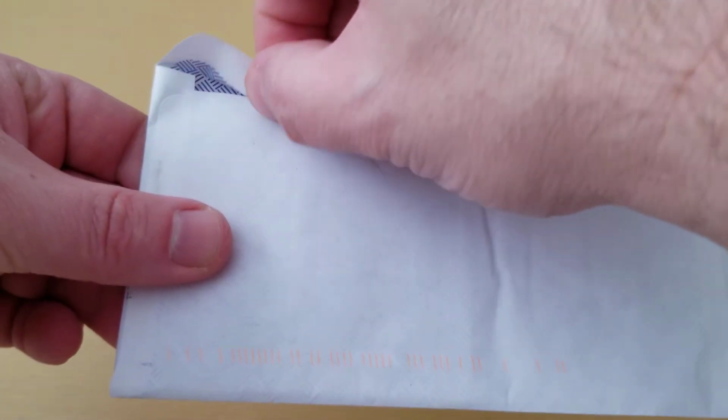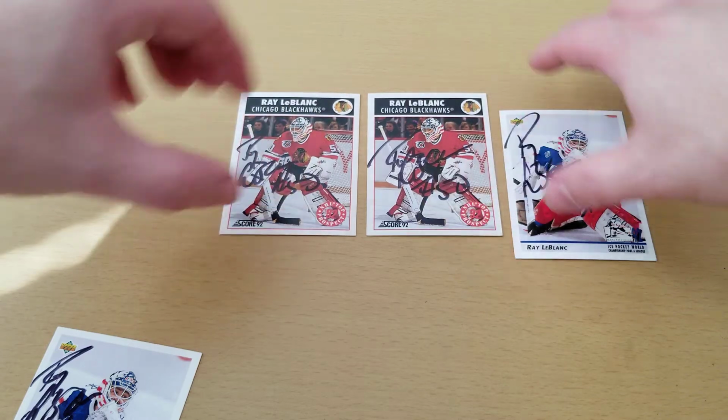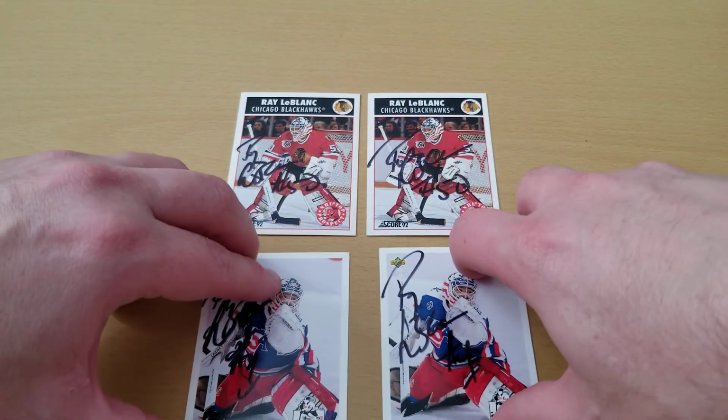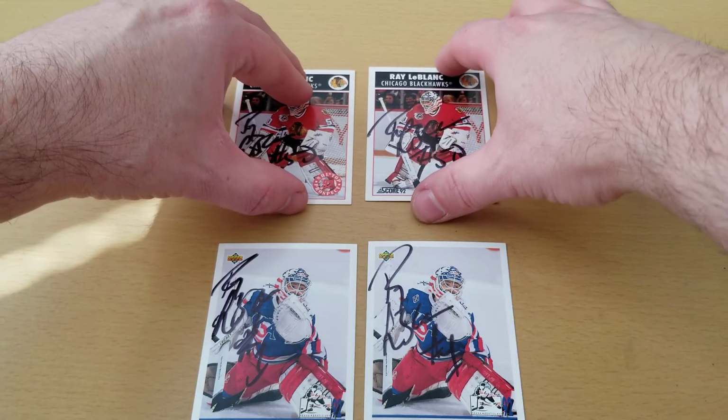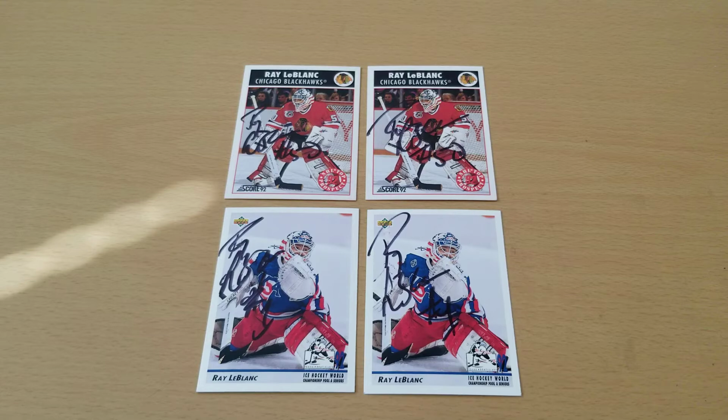All right, next up, Tampa, Florida. This one's got a little bit of heft to it, so it's got a couple of cards in here at least. It is one of the newer styled ones, so that doesn't really give me any direction. But all right, cool. So this is one that I got back from Ray LeBlanc. Ray LeBlanc was a goaltender who really didn't have much of an NHL career at all. But he is known as being the goalie for the 1992 US Olympic team.